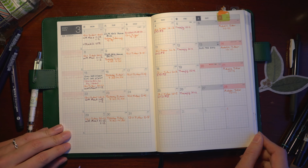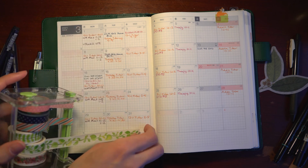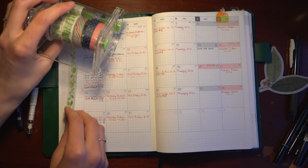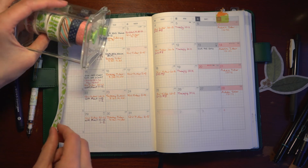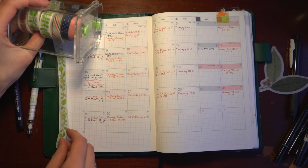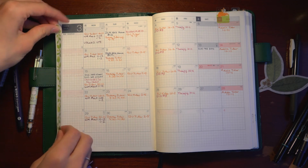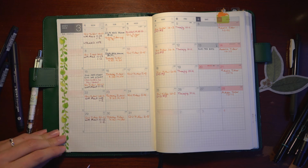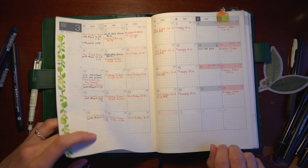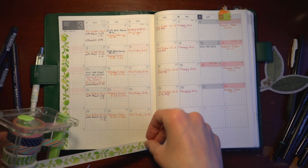Same with these, although I think it'd be nice to add some green to this. Maybe if I add some green to it, there may actually be some plants that start to grow. I don't know. How does that look? Maybe adding a little bit more just on this side of the page.